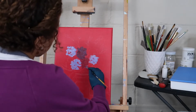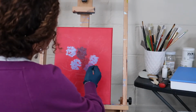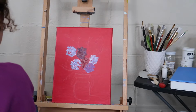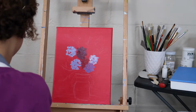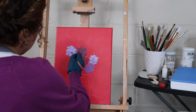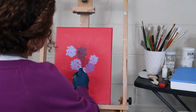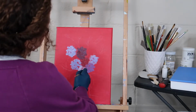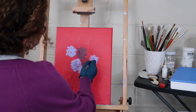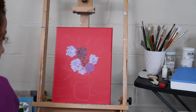What I'm doing here is varying the different colors of purples and lilacs and things like that. I'm not using the exact same colors. I'm using different shades of the purple. I have some lights and some darks, and I'm spreading them out, mixing them around, and this will help to give the painting some variety. You don't want to have a whole bunch of the same colors, and different shades of the same color make it very interesting when you're doing a painting.